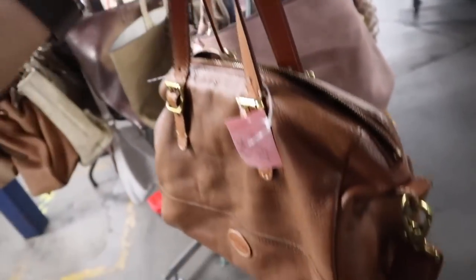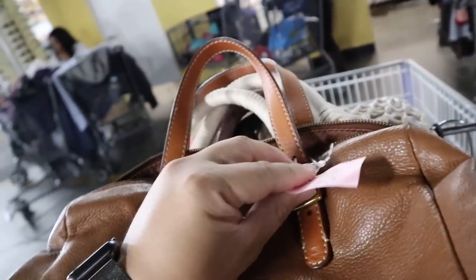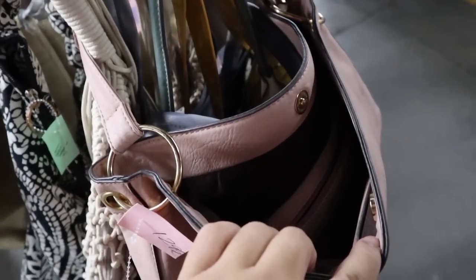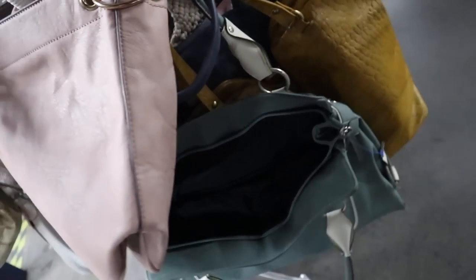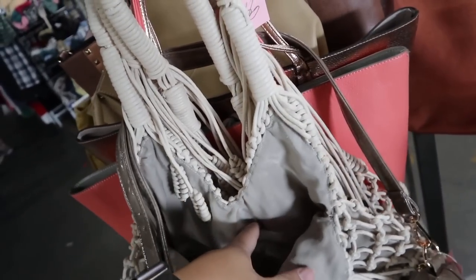Found another stand with bags on it. Found this Fossil. I think it's $8.99. It has a bunch of prices written on it that got scratched off. They have so many of these Montserrat de Luca bags.